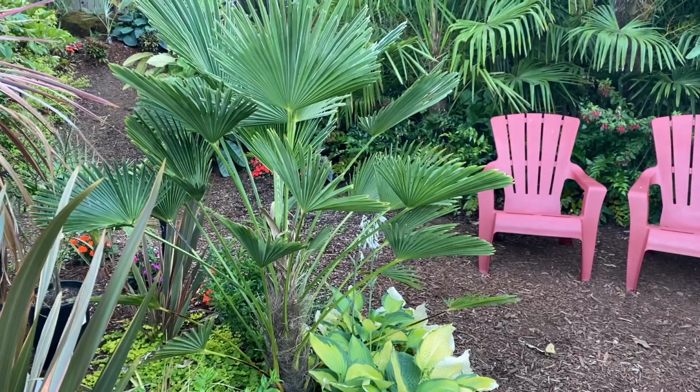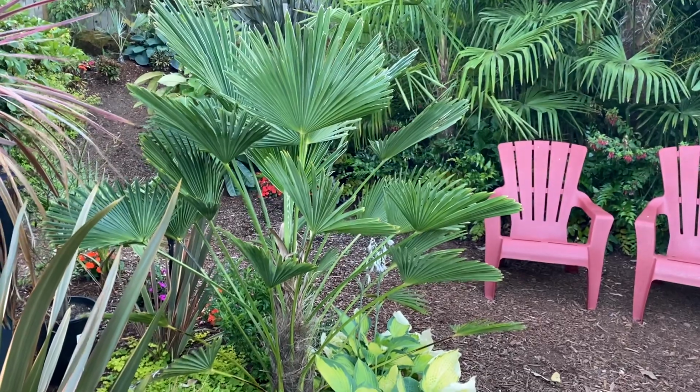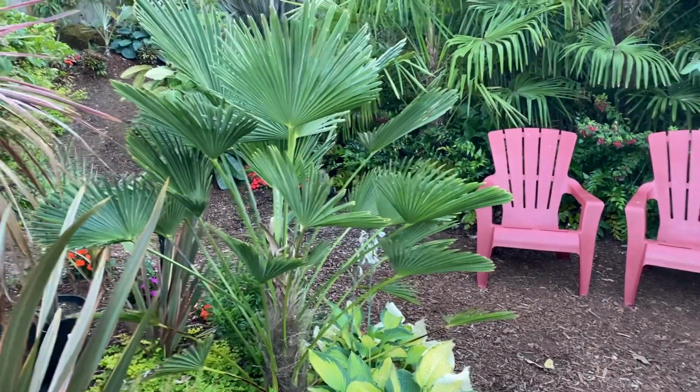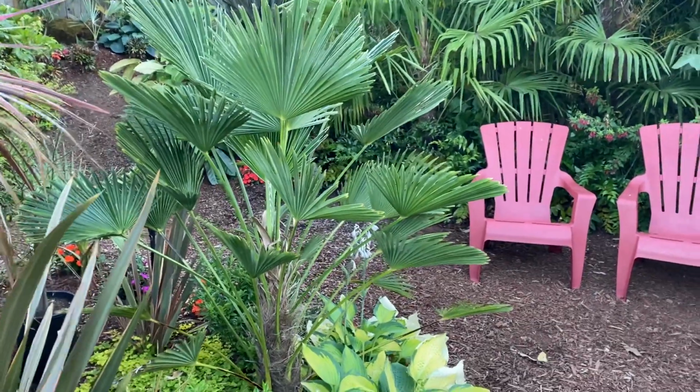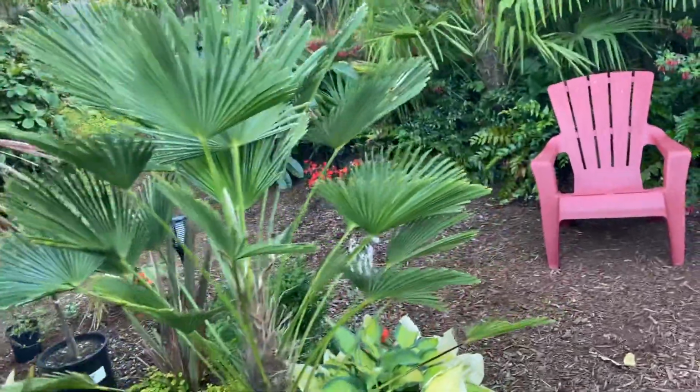It was huge, and it was full of roots too. So the palm itself wasn't that big, but it had this giant root ball, whereas normally when you buy a palm like this, it'd be in a medium-sized pot. So when I put this thing into the ground, it immediately started growing.